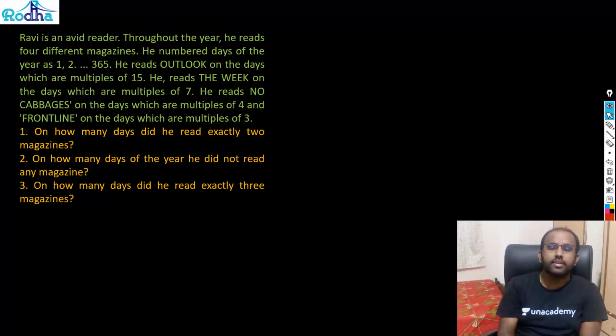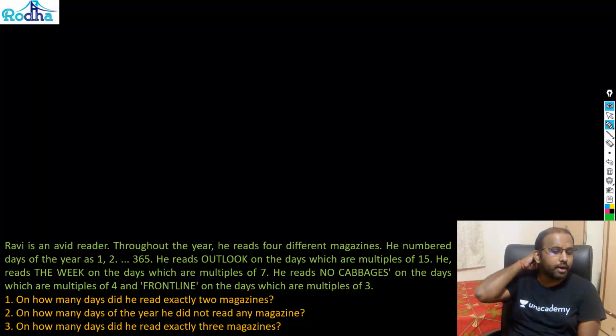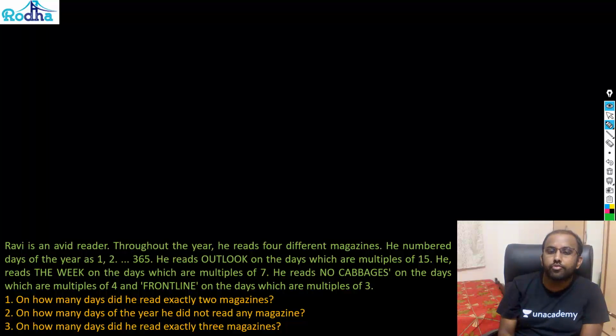You can just try this set, guys. Try it at least for 15 minutes till you get the correct answer. Now we'll discuss this set. Look at this set. It says that Ravi is an avid reader, so obviously it's a Venn diagram set, because there are multiple overlappings here, overlapping between the number of days of different magazines.